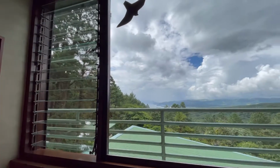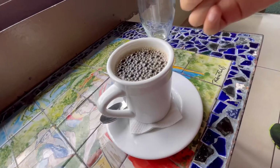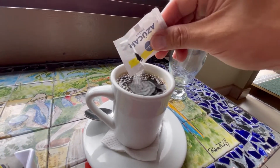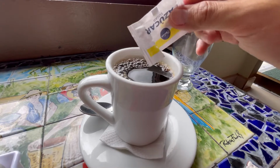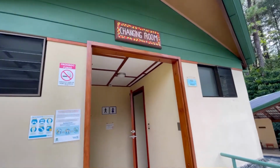We were just so tired and full that we fell asleep on the couch after eating the dessert. We asked for a strong cup of Costa Rican coffee to get the adventure going. Now let's head over to the pool area.